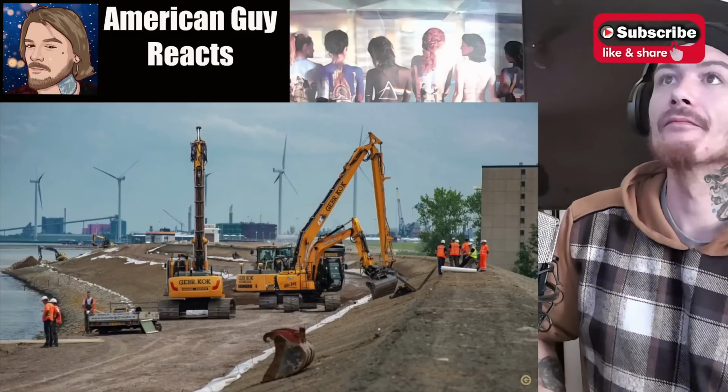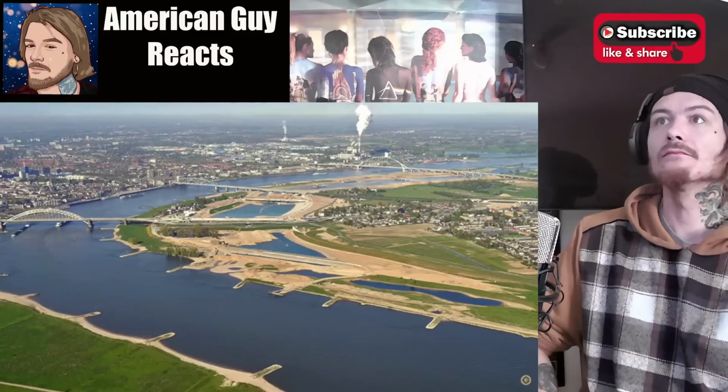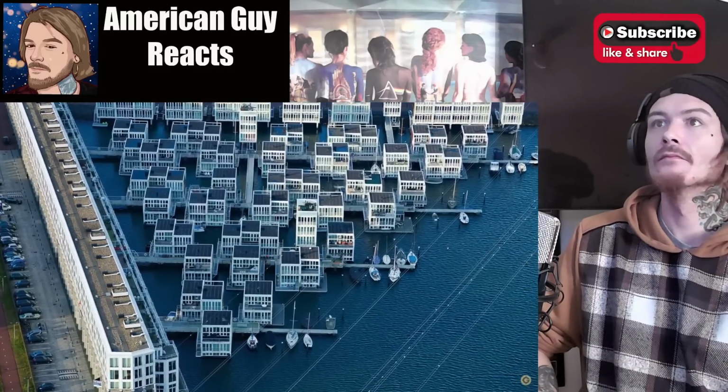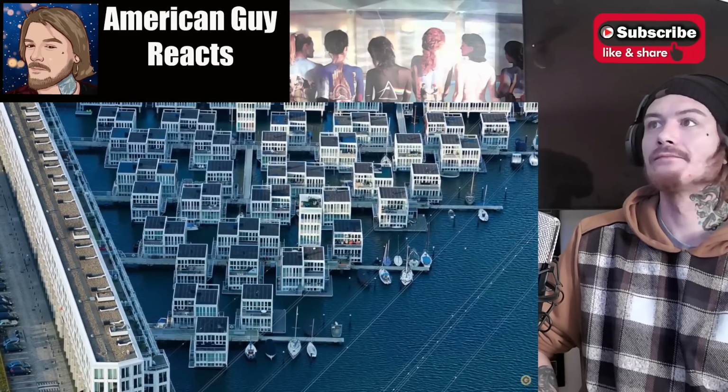To fight climate change, the Dutch are raising the dikes they already have, widening rivers, giving them more room to overflow, and to a lesser extent are building floating houses. Hopefully this will be enough.